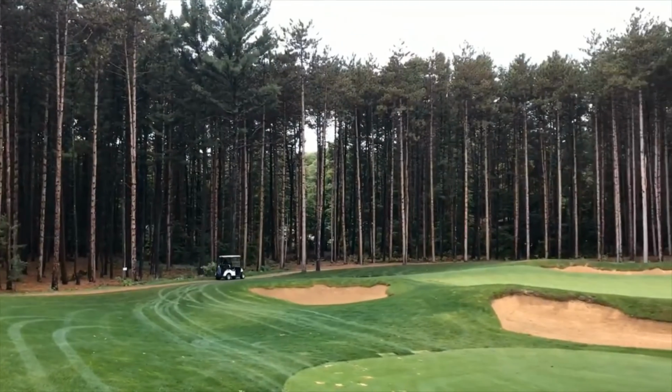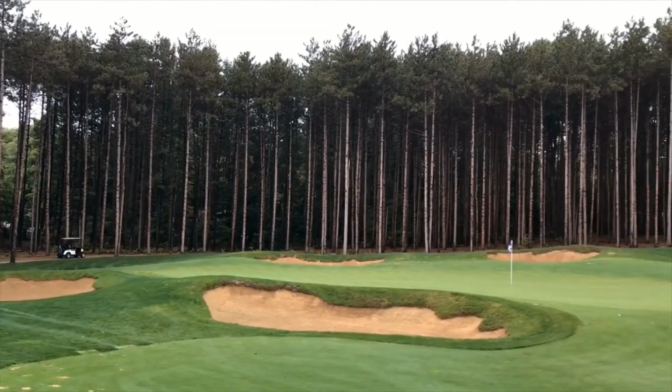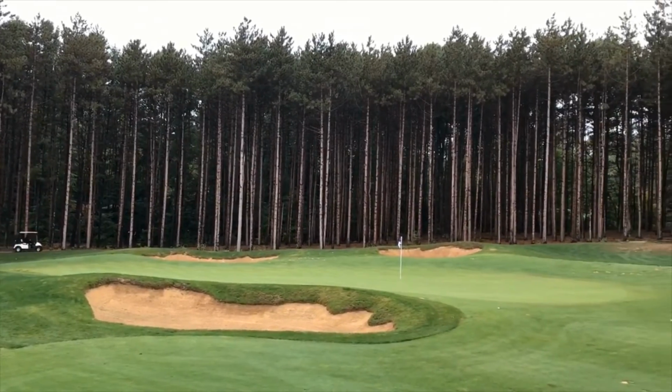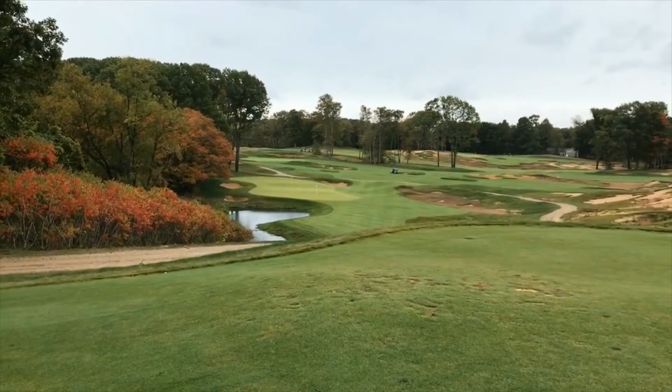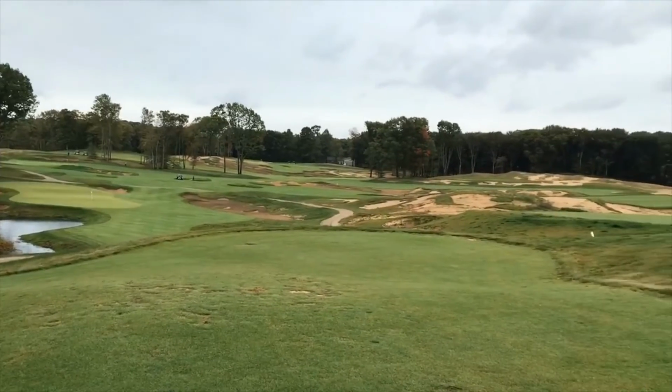I think the course is now opened up. The course was formerly the Grand Haven Golf Club, and in talking to Doug Bell, the general manager, he just mentioned it was incredibly narrow, and so now the playability, things are opened up, the trees are pushed back, there are blown out sand dunes, there are plenty of areas to miss where before, if you were offline, even by the narrowest of margins, you were punching out from the trees.